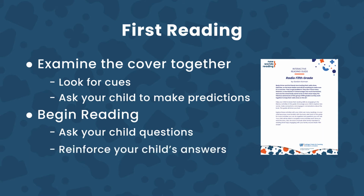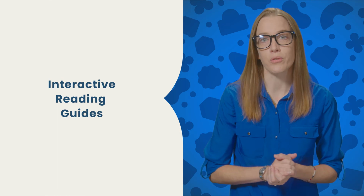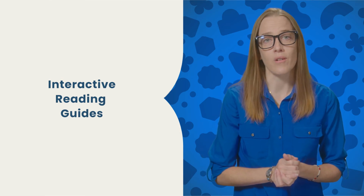Reinforce your child's answers and add a little more. Use different words to expand their vocabulary and language. The interactive reading guides include questions to help you, but you can add your own questions as well.